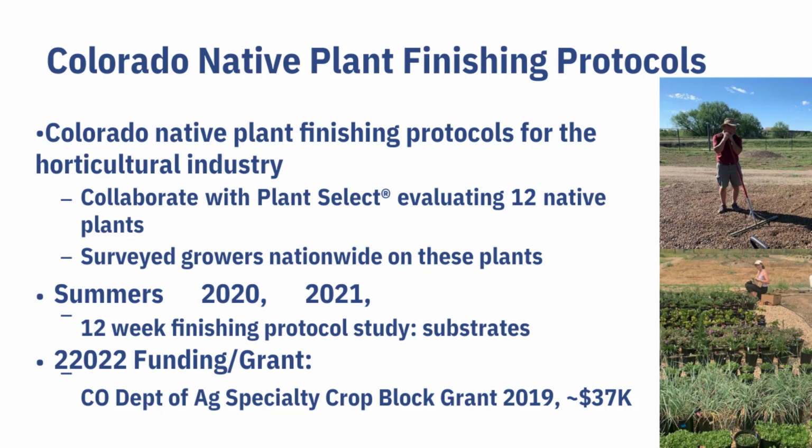So what we did was we asked growers nationwide about a series of plants, native plants, and how they got them to look good in containers. So we weren't asking about propagation. So we weren't asking about how do you get them to grow, how do you get the cuttings to take root. That's not the problem for a lot of these plants. The problem is getting them in a condition that looks good enough for the home gardener, no matter if they're experienced or not, to pick them up and take them home.